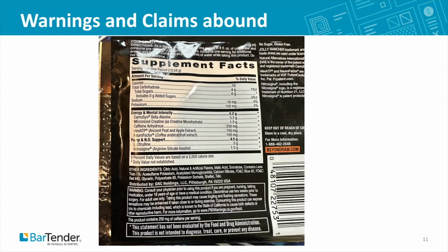The two main things I would like to point out are the boxes on the bottom left. The first is the bottom box, which is quite prominent, with the bold lettering, "This statement has not been evaluated by the Food and Drug Administration." This tells me that, as a consumer, I need to take the claim that this will somehow help me with my workout with a grain, maybe even a teaspoon of salt. No official testing has ever been done to back up the claim that Beyond Raw is making here. The second is the box above it with the warnings, and there are quite a few, including some that indicate you could cause some sort of reproductive problems if you are pregnant.